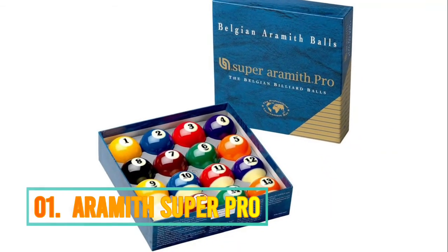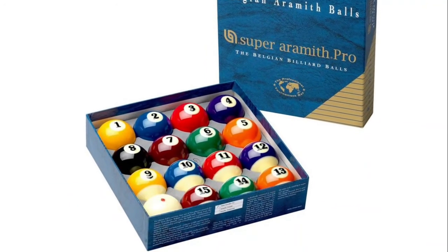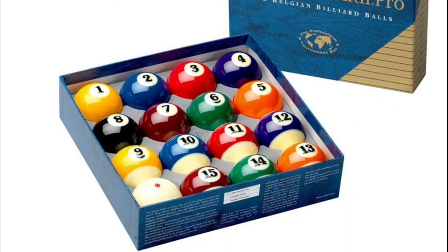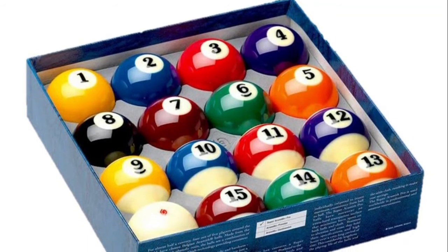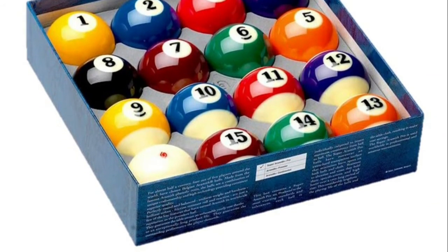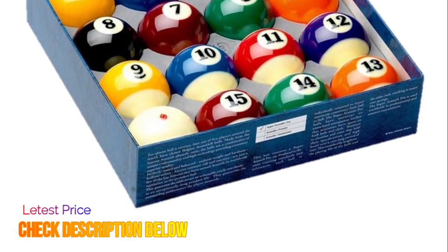Number 1, Aramith Super Pro, complete billiards ball set. Includes 7 striped numbered balls, 7 solid numbered balls and 1 Aramith Pro cue ball with red insignia. Perfect roundness and balance, uniform weight and hardness provide friction resistant roll and reaction. Aramith phenolic resin balls last up to 5 times longer than balls made from polymers. For decades, Aramith billiard balls have had a legendary reputation for outstanding endurance and uncompromised quality.